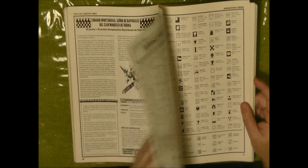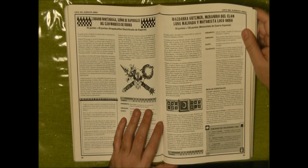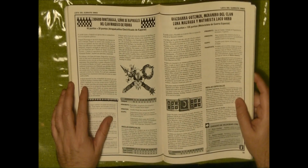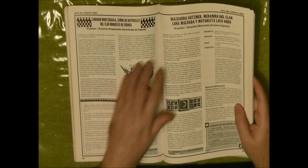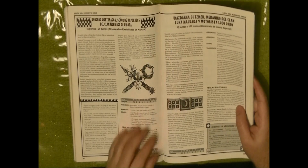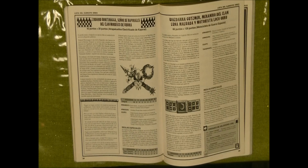And then we have this guy. If I'm not wrong, he had a bike with a battle cannon on the bike. Okay, so it was a special: 66 points for him, 126 points for the bike, and he was riding a bike, but at the back of the bike he had a battle cannon.